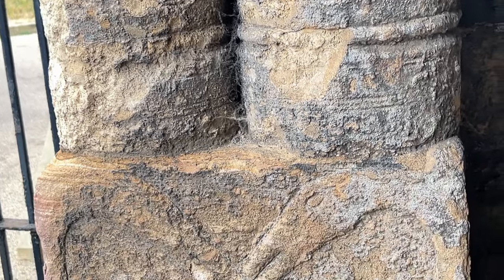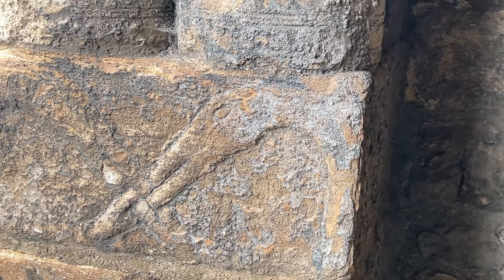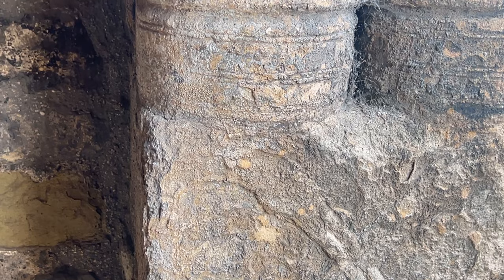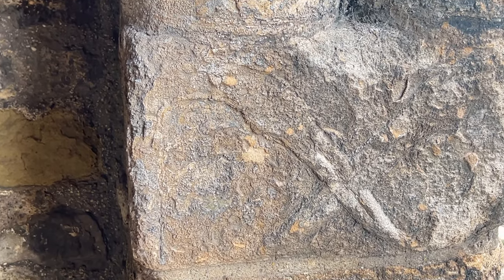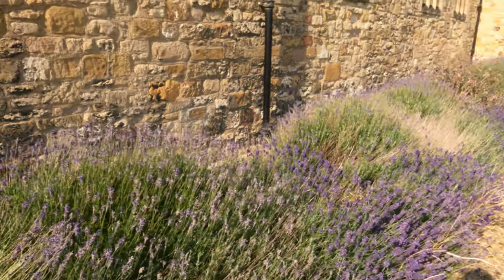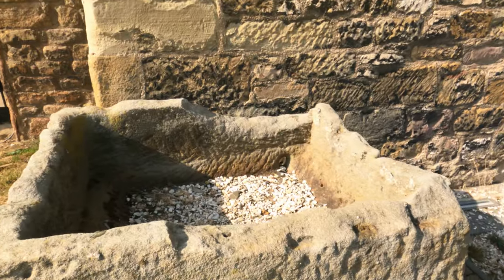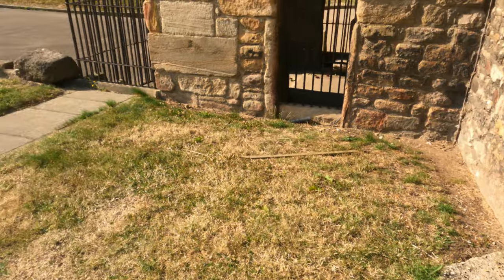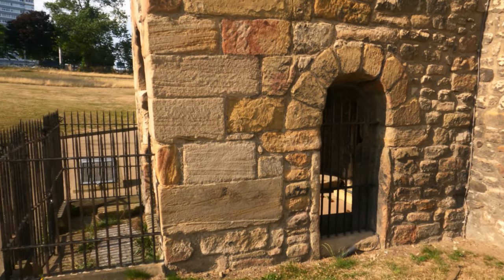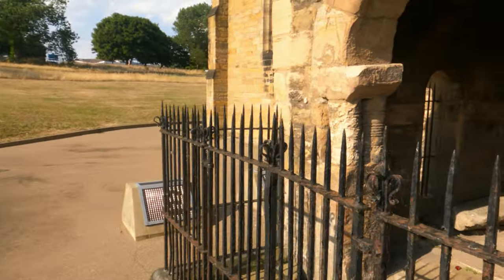So here you can see the creatures in this very ancient 7th century porch on the west side of the church. They have been badly weathered over the years. Those openings were in fact doorways into the church at the time. So you can only enter the porch from inside of the church.